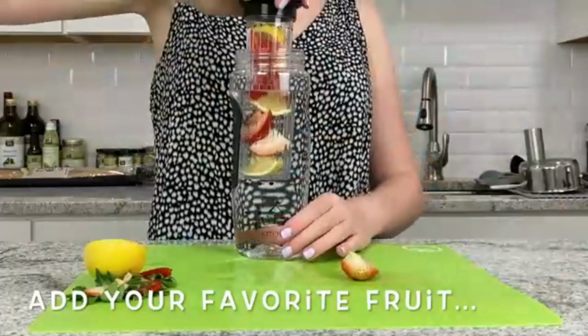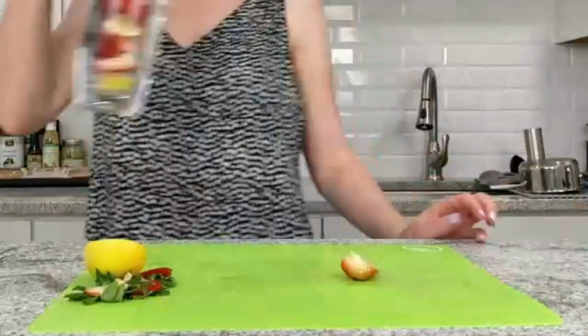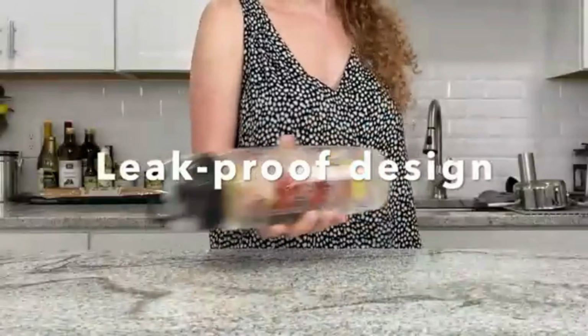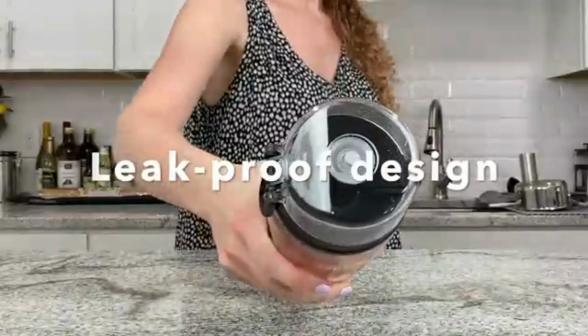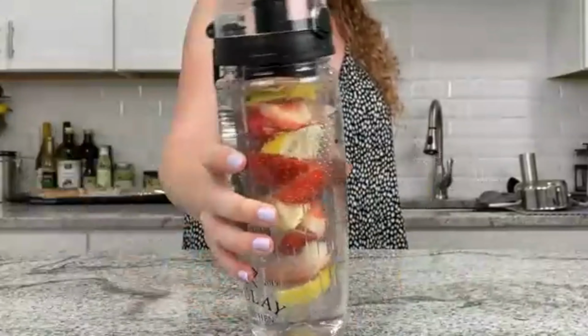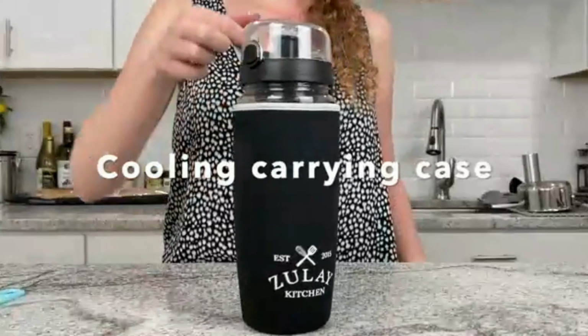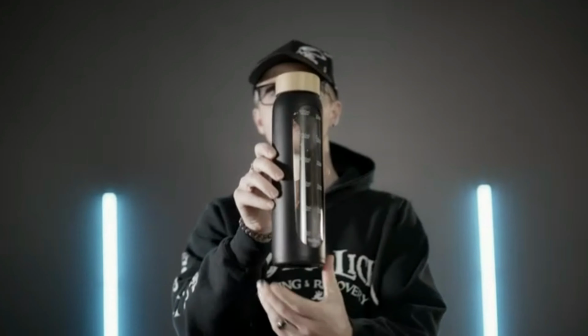One of the standout features of the BPA Fruit Infuser Water Bottle is its innovative fruit infuser, which allows users to enhance their water with natural flavors and nutrients. Whether you prefer a burst of citrus from lemons or the sweetness of berries, this bottle enables you to customize your hydration experience to suit your taste preferences.